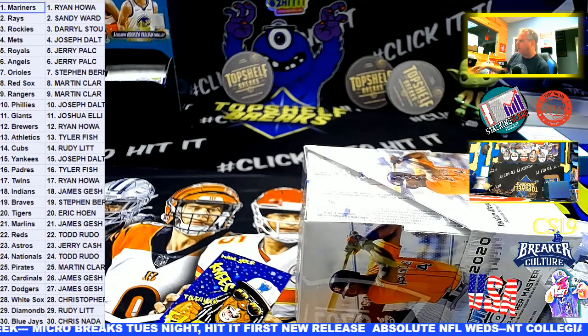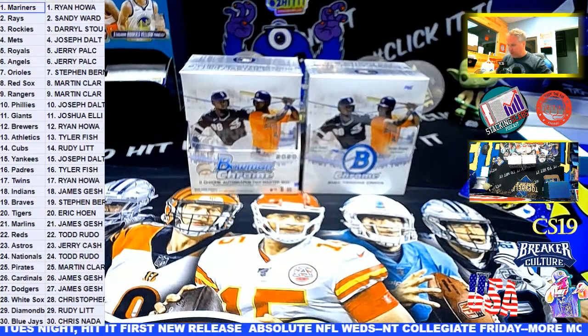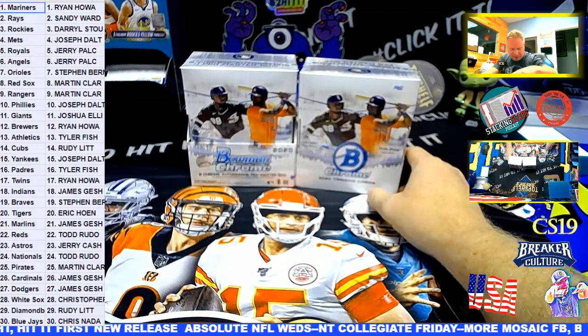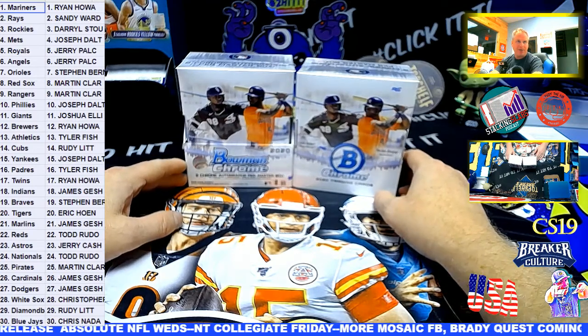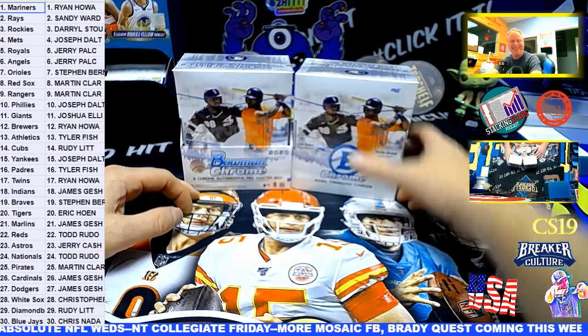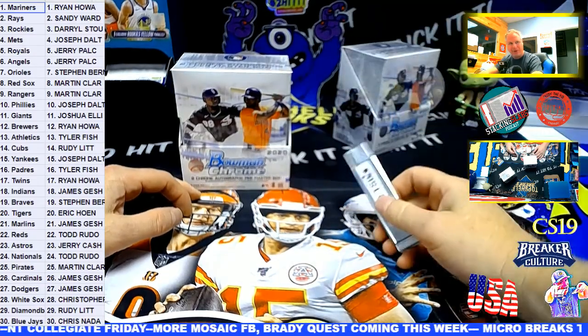It's just funny. I mean, it's not funny. Because we were calling it CSI, card scene investigation, trying to find out where this case of gold standard was. As soon as I picked it up, I thought, this feels a little light.